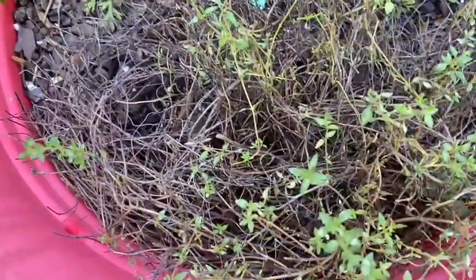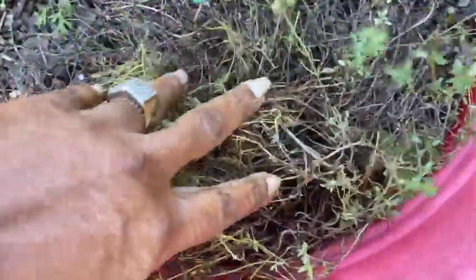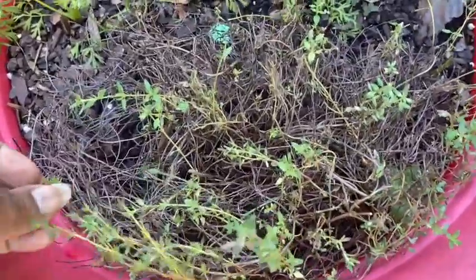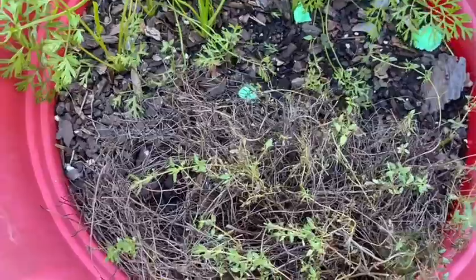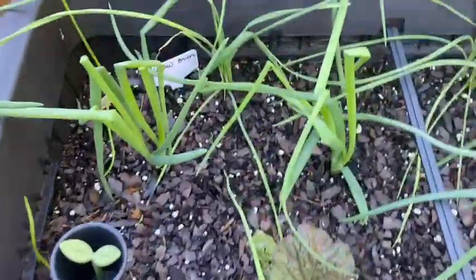This is my thyme. Yes, it looks like it's dying, but it will lie dormant. It's pretty cold for it right now, and it will come back. It is a perennial, and I've had this for about 3 years, and it does this every year and comes back every year.